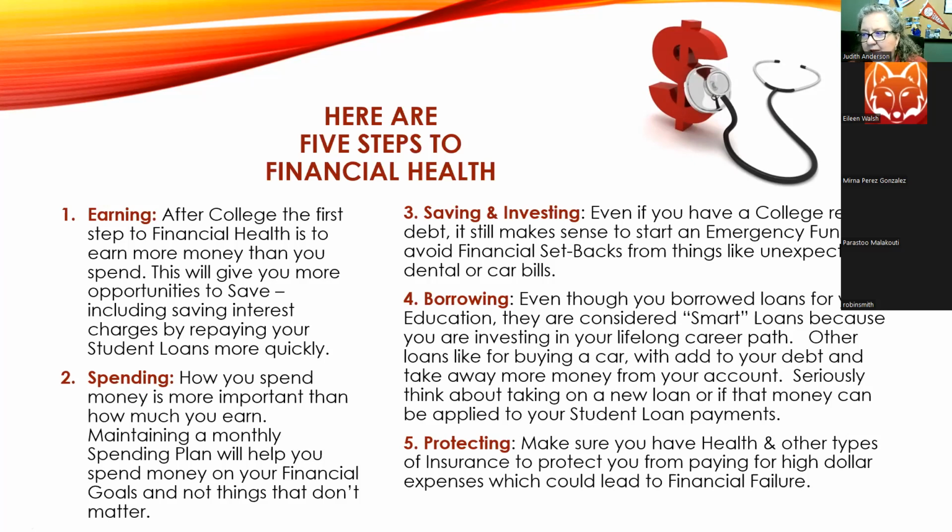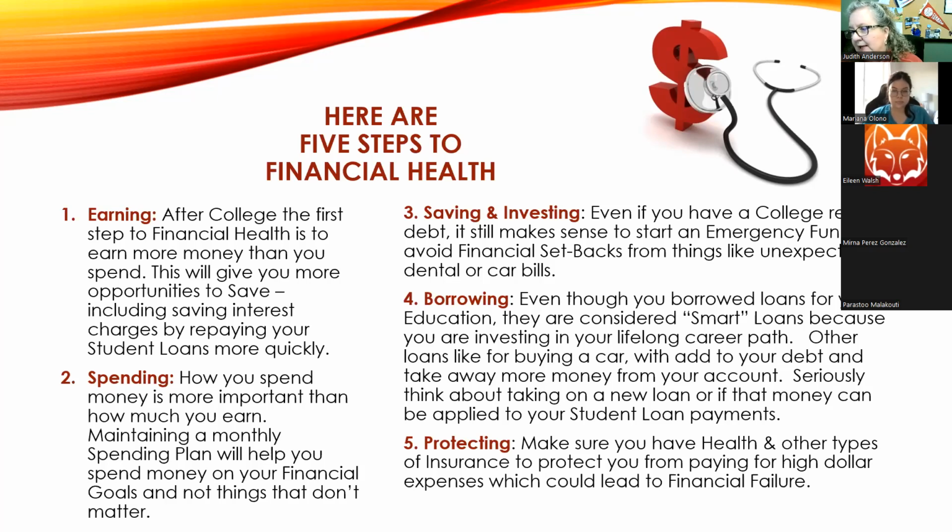And then there's borrowing. Even though you borrowed loans for your education, they are considered smart loans because you're investing in your lifelong career path. Other loans, like for buying a car, will add to your debt and take away more money from your account. So seriously think about taking on a new loan or if that money can be applied to your student loan payments instead. And then there's always protecting.